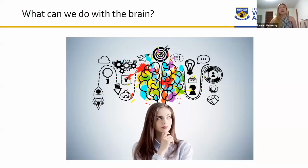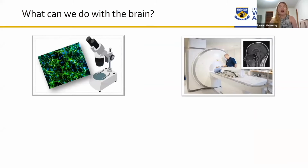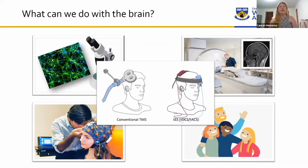As you've probably seen already today, you can do quite a lot of things with the brain. Among other things, we can look at it under microscopes to see the cells. We can scan it using things like MRI to get images of the brain. We can record the brain, using techniques to measure things like brain waves or different chemicals. We can observe the brain through things like behavioral tests. And one of the other really cool things we can do, which I'm here to talk to you about today, is stimulate it.